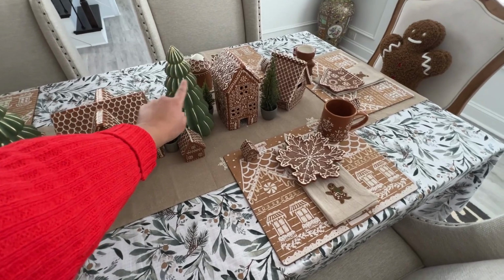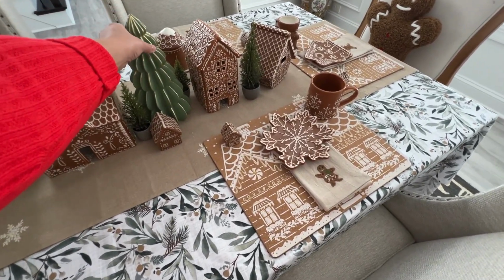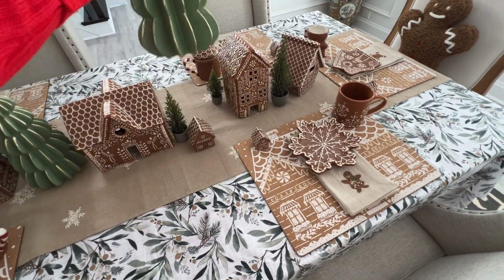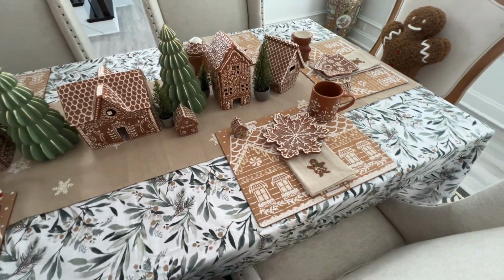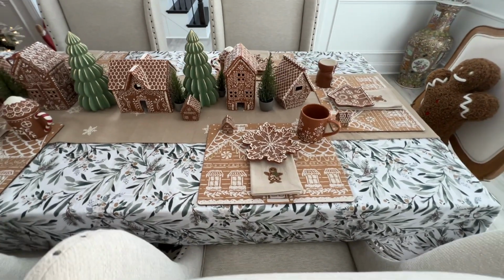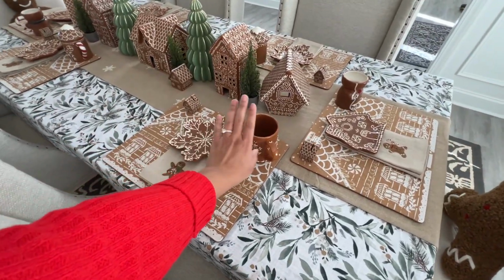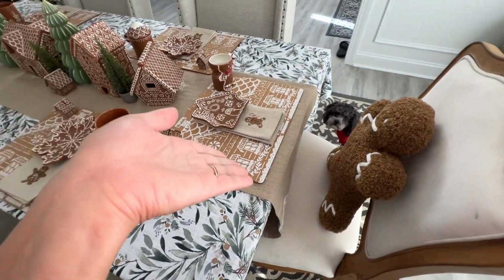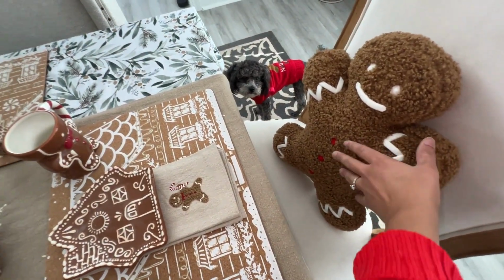These little tiny trees are from Target. These trees are from TJ Maxx or Marshalls. I think it's TJ Maxx. They're all the same. But yeah, sorry Bath and Body Works, I couldn't give that money up. And then here's a little snowflake, and then this is the basic mug. You know, we roll with the basics, right, Tuxie? Yes, Mom. And then here's a little gingerbread man.